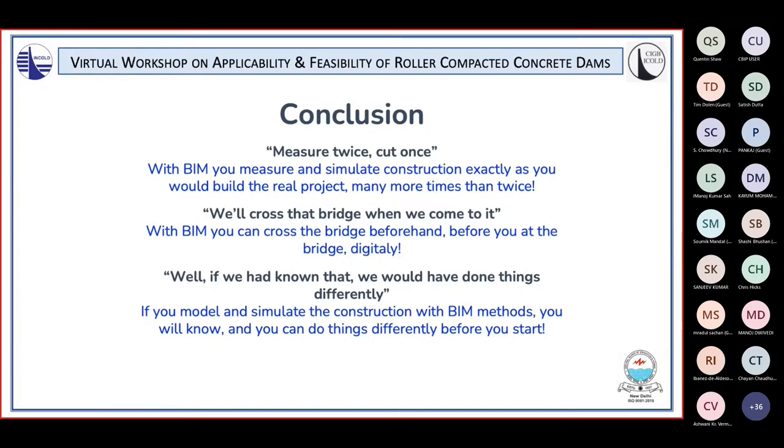Well, if we had known that, we would have done things differently. If you model and simulate the construction with BIM methods, you can know and you can revise plans before you actually start.